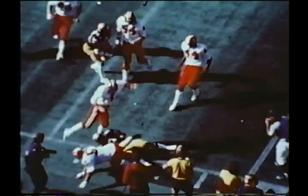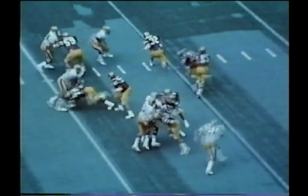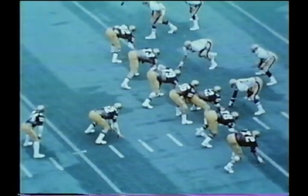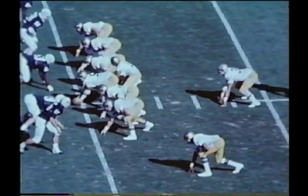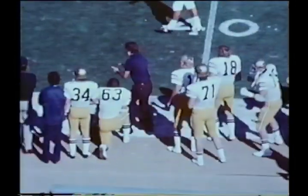Again, Dillon to Mills, this time over the middle. Marshall makes himself an available target, this time for 12 yards. And again for 16 yards. Mills teams with sophomore quarterback Ben Williams for this 17-yarder. Mills, in his junior year, was the team's second leading pass receiver.